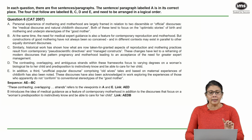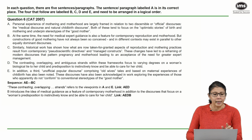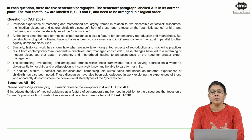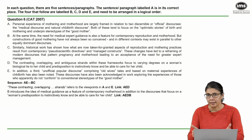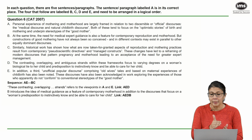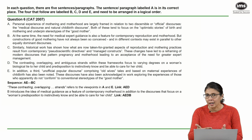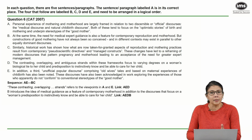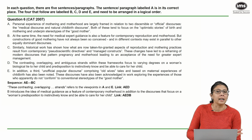After that, we have already said that B introduces the idea of medical guidance as a feature of motherhood. Now, this is actually a contrasting point. Why? Because if you look at D very carefully, D refers to how the official and even the unofficial discourse focus on a woman's tendency to instinctively be able to care for her child, instinctively. Whereas B talks about the need for expert guidance or outside help. So that is how we are able to connect D and B, because they are offering contrasting points, and in B, it is a way to introduce a slightly different point of view.